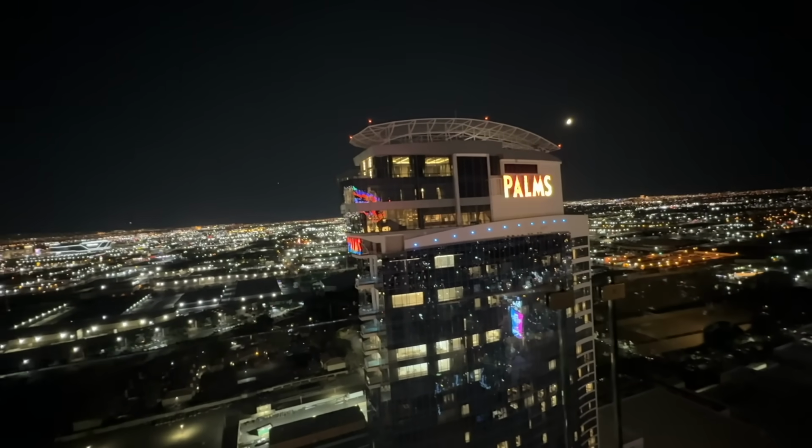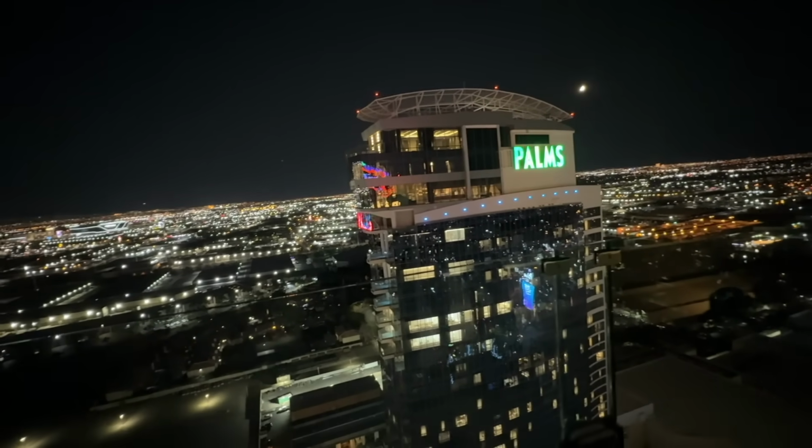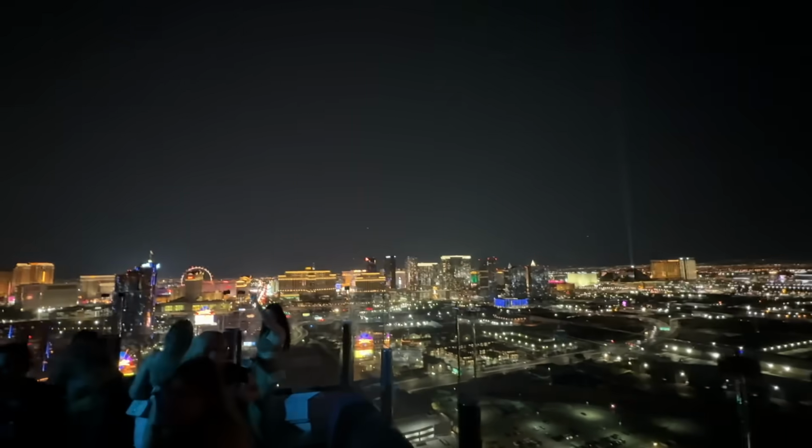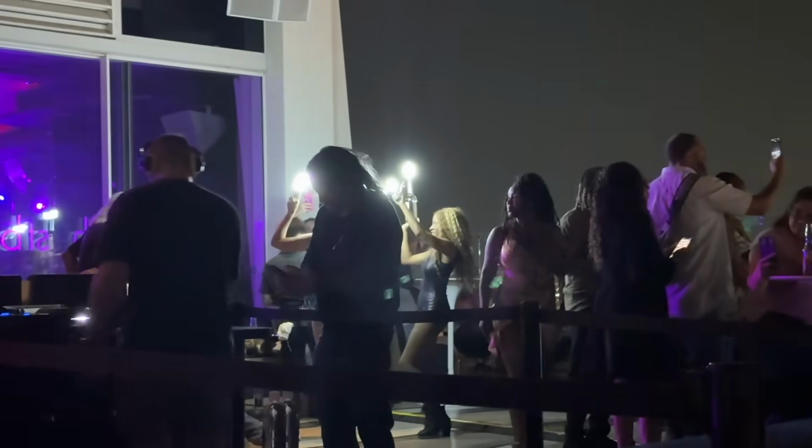That's where they have those crazy suites. You can see some of those infinity pools on the left-hand side. But yeah, pretty much amazing view here of the Las Vegas Strip. Something I noticed is that there's a lot of people from different ages here. There's younger people, there's older people.